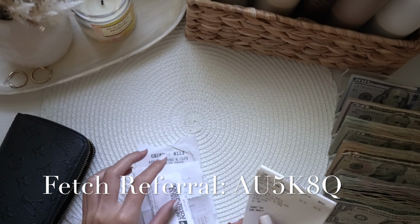Groceries is getting 40. And entertainment and fun is getting 20 as well. So I think I'm actually gonna put some money in my personal spending because I don't know if I need all this, but I'm just gonna keep it in this for now. So that is it for my wallet.